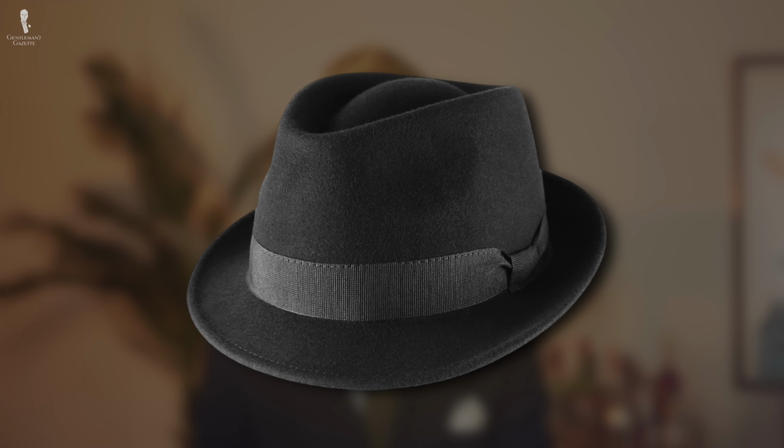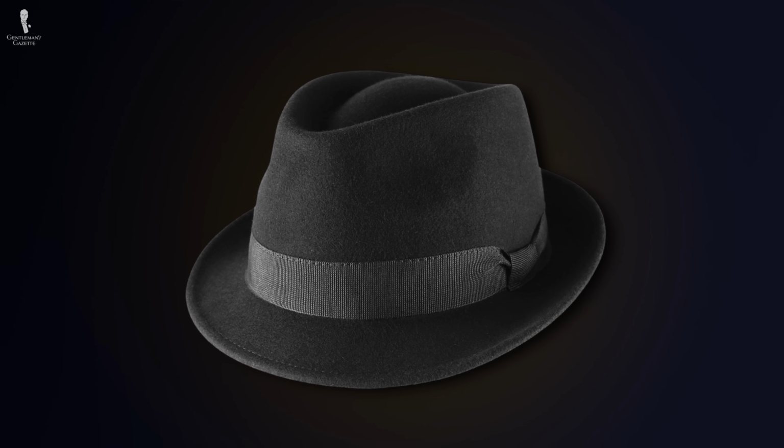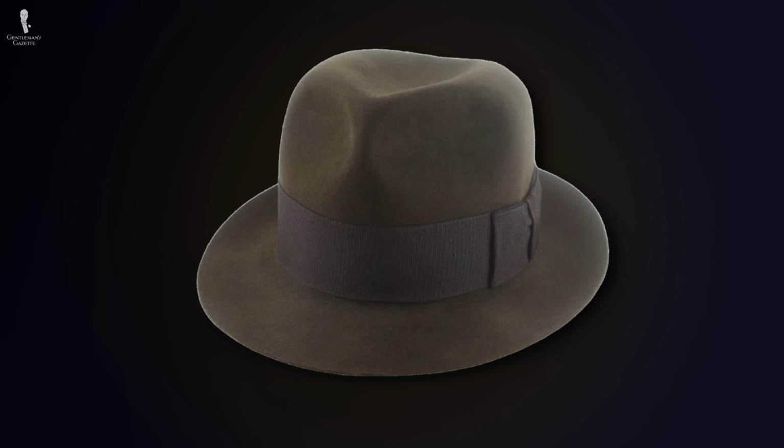Especially if you're into tailoring, the fedora, along with its closely related sibling, the trilby, is one of the most quintessential hat styles to explore, especially in colors like gray, brown, navy, or even olive. As an example, I'm wearing a fedora today.